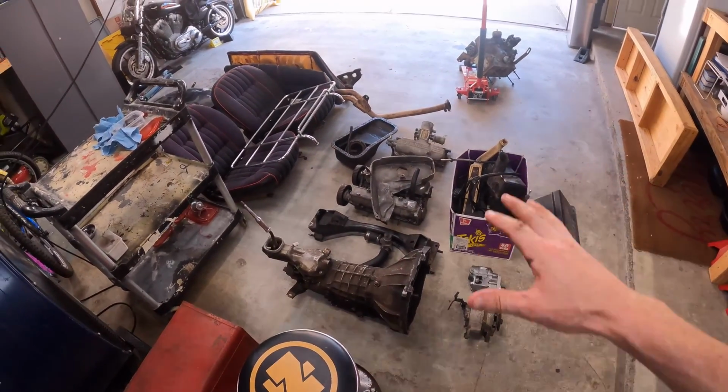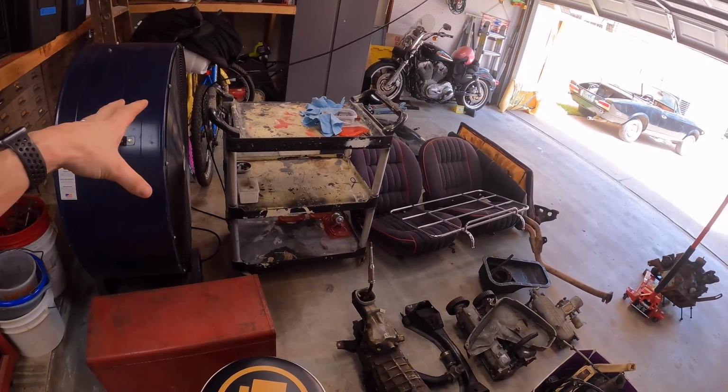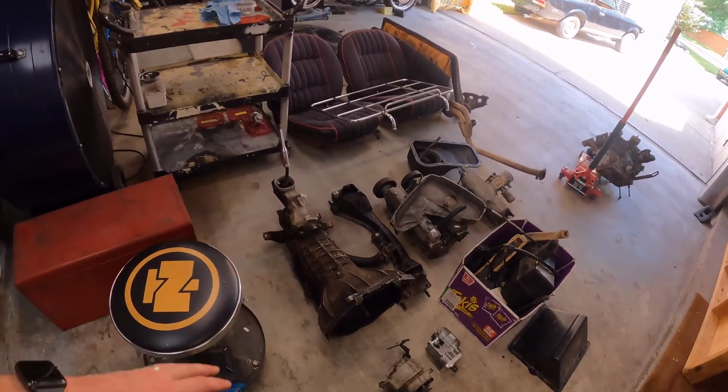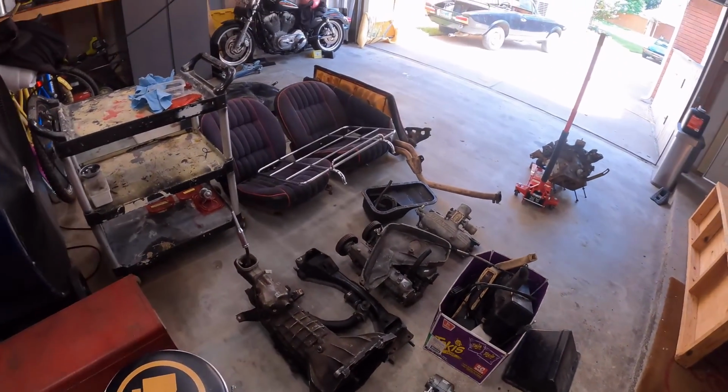Our pieces are laid out here, but we also have our fan on, so I apologize for the noise, but it is a hot one today. We're trying to get all that hot air out of here. So we're gonna go through our parts. These are just what I pulled out of here. We're gonna take a look at them real quick.